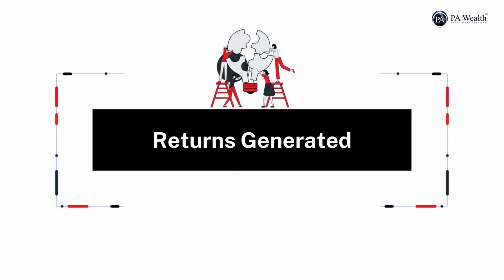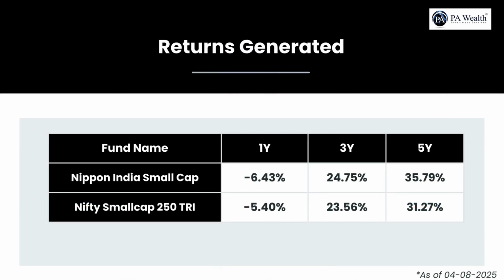Let's move on to the returns generated. In the last 1 year, the fund has delivered return of -6.43%, while the benchmark have the return of -5.40%. In the last 3 years, the fund has delivered a return of 24.75%, and the benchmark gave return of 23.56%. In 5 years, the fund generated the return of 35.79%, with benchmark providing return of 31.27%.